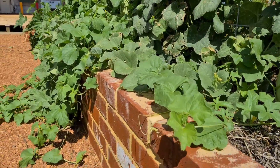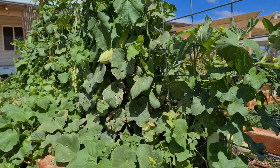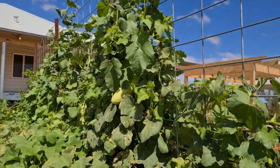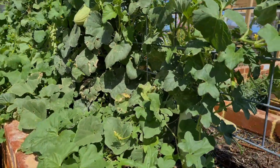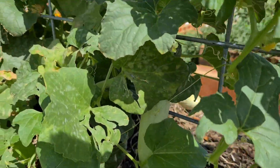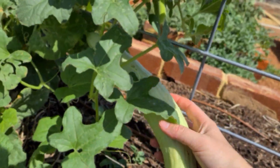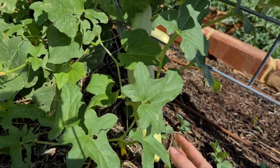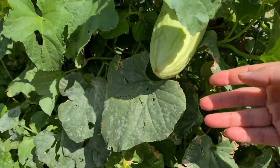Okay, so looking to the other side, let's talk about how awesome this plant is. It's an Armenian cucumber. I will definitely grow this every single year. It has just been prolific. It's stood up to our heat. So you would normally pick them about this size, and I'm letting some go past it so I can save the seeds. Look at that one there.